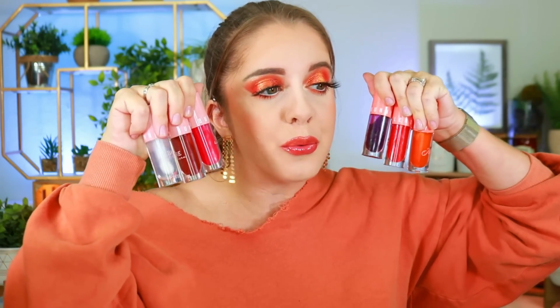Super comfortable, super hydrating. I feel like this is something that I'm going to want to wear every single day, especially to hydrate my lips at night. This is going to be what I'm going to want. I just think it's so freaking gorgeous. I love these.